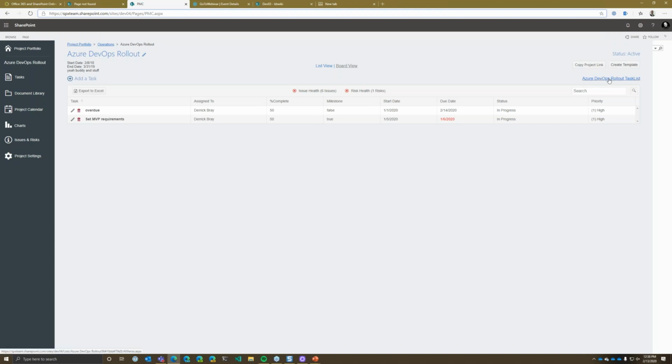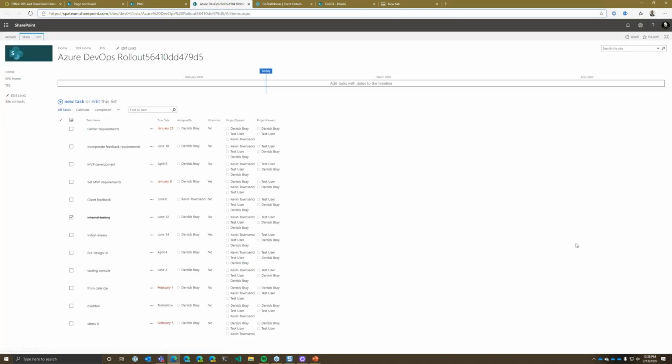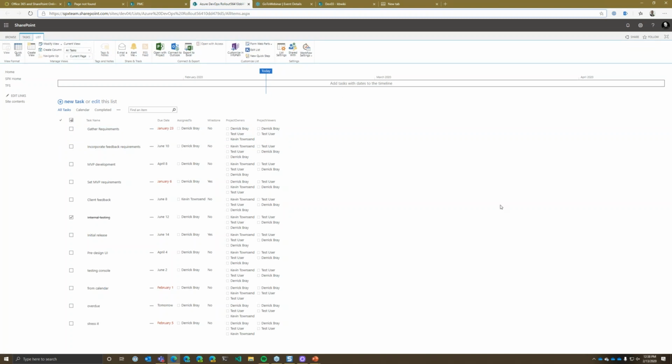So this link here, Azure DevOps Rollout Task List, if you click on that, you can get taken straight to the SharePoint view of that particular list. This one's presented in Classic View. But it is SharePoint Online, and so you can go straight to the list and massage that data as needed, just ensuring that you're not removing any columns or anything like that that may be required for Project Management Central to operate. But this gives you access to this list to be able to customize, add some workflows, share some permissions, et cetera, et cetera.